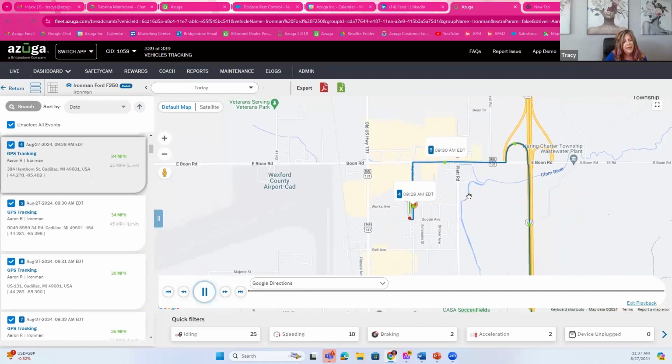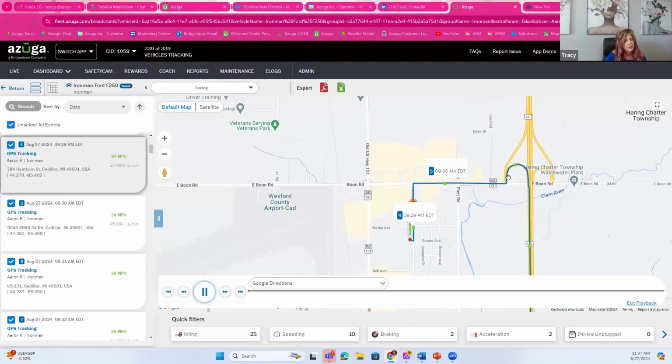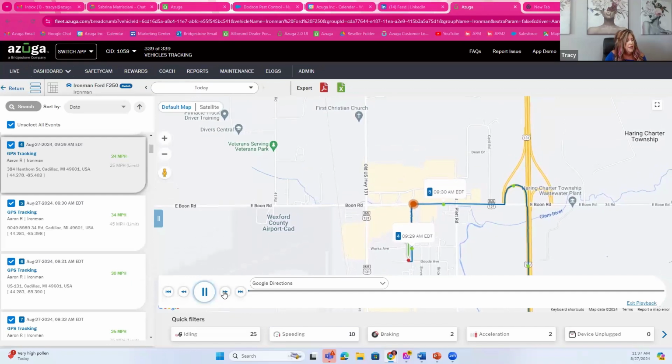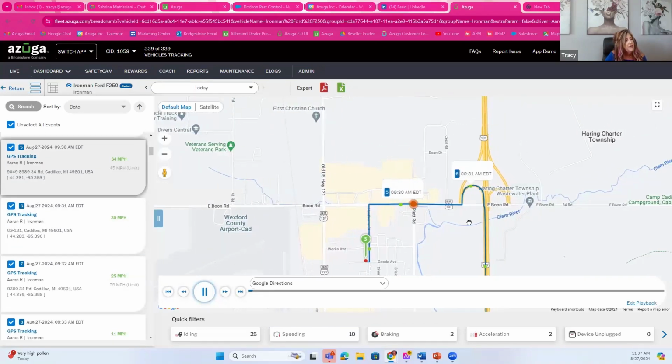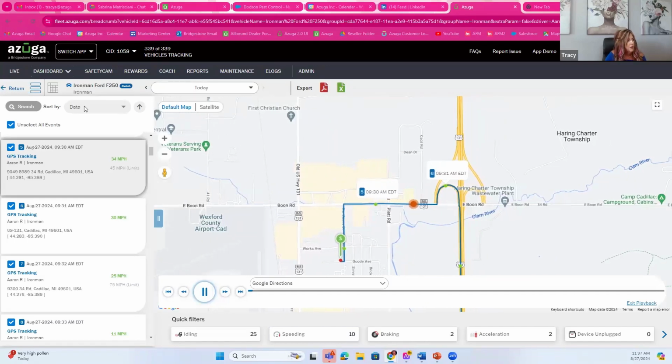You also have the ability to play back their route if you wanted to. Sometimes this comes in handy if you wanted to know, when did they get to a specific intersection? You can speed it up if you didn't want to watch the entire route, but it is another option for you on the map.